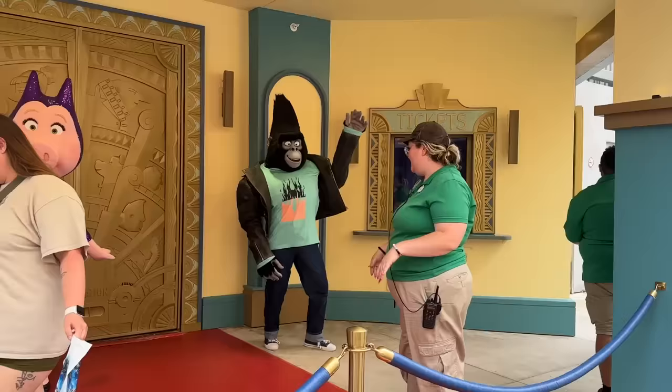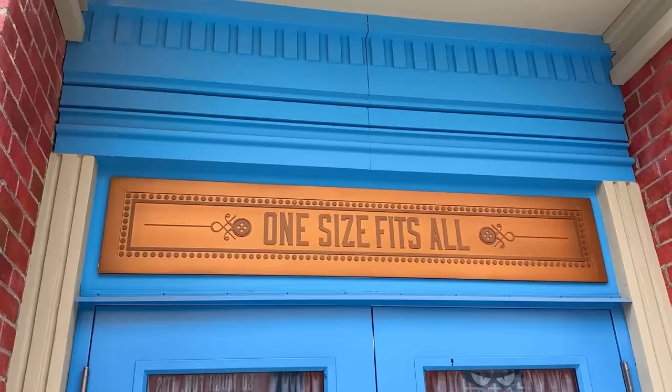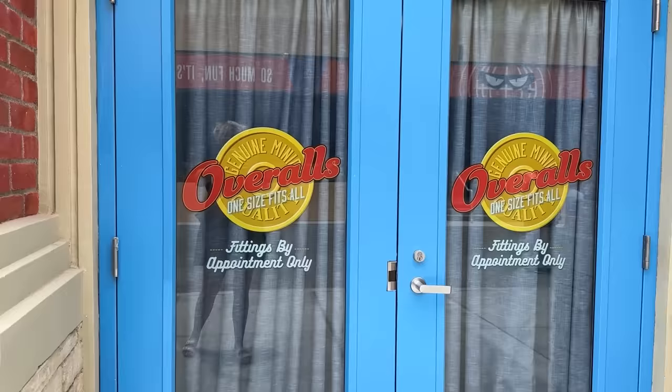This is maybe the funniest thing yet. It says overalls, one size fits all. But then offers fittings by appointment only. Very funny. Very genuine Minion quality.